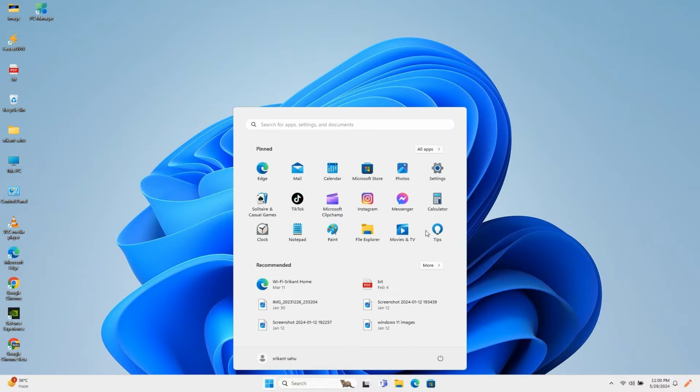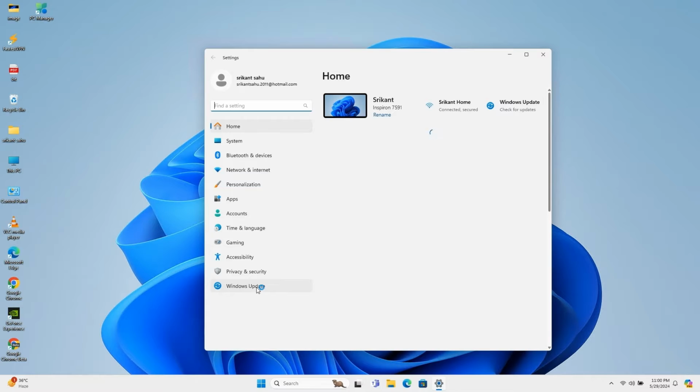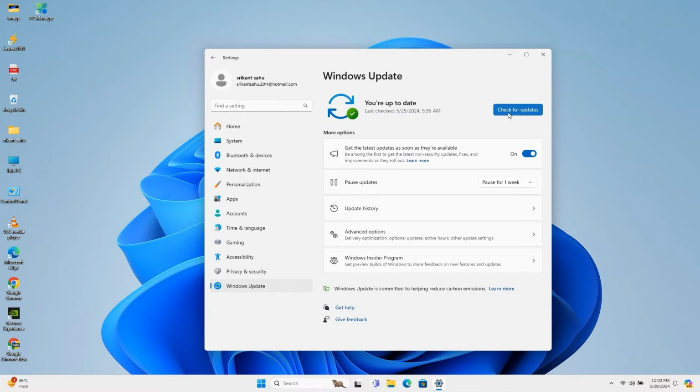Microsoft recently released the new KB5037853 for Windows 11 version 23H2. This is an optional update that you need to install manually from Settings, Windows Update, and check for updates.